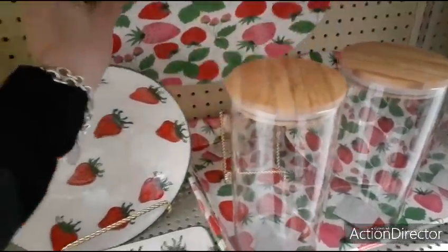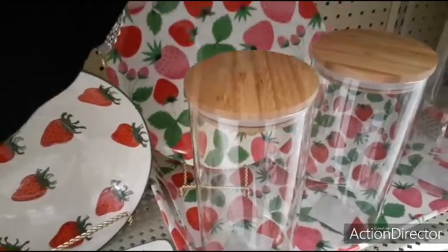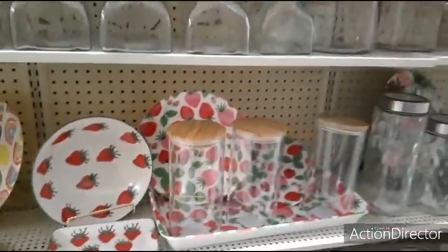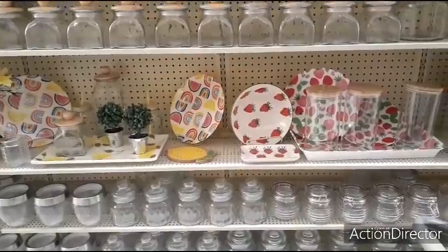This is melamine. $3.99. And I'm not going to lift up the tray, you all. Sorry about that. I'm sure the tray's not that expensive. Those are cute. I mean, it's really, really cute. Alright, I'm going to end it here because it's a long video.